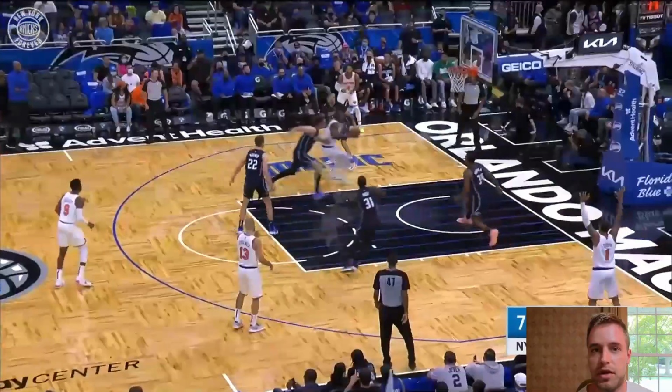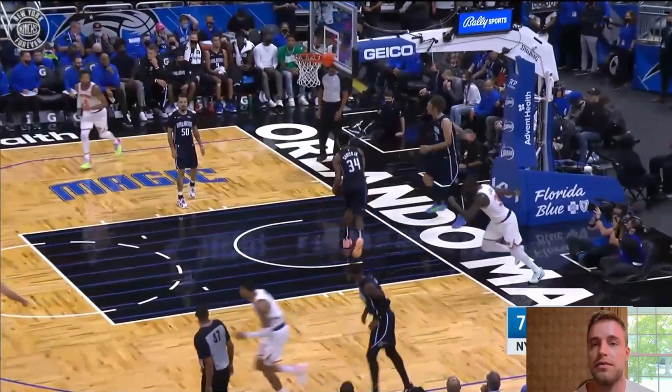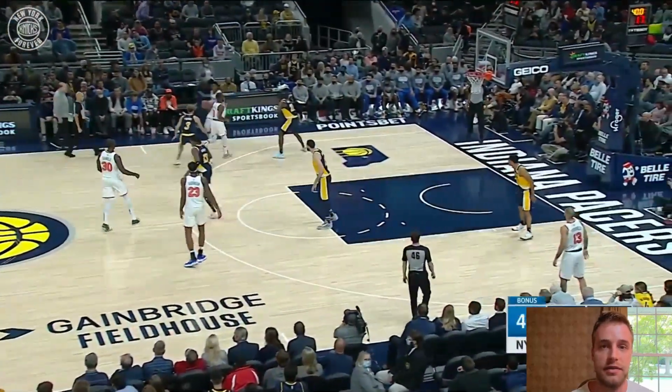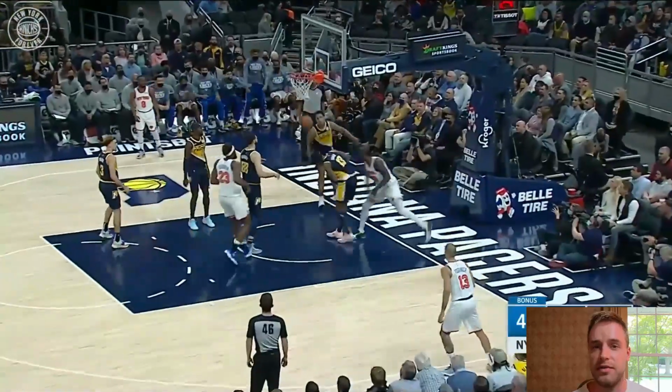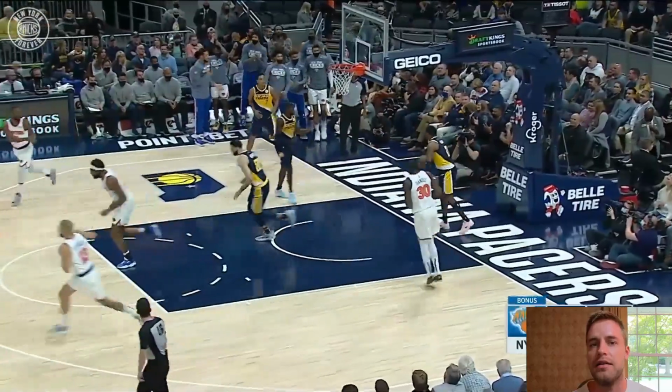And Brunson's going to be doing a lot of offensive work here, so Randle can focus a little bit more on the defensive end. I mean, if you have good Randle defense plus Mitchell Robinson down there in the post, that's a scary defense. So I'd really like to see him put some more effort in on that end.